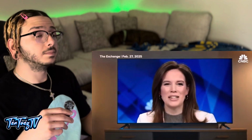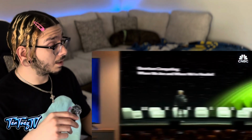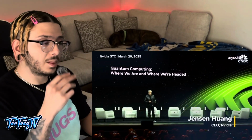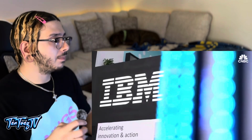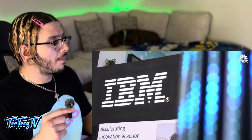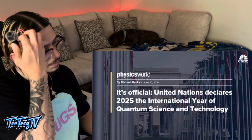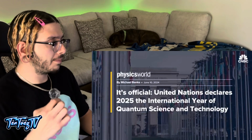Amazon jumping into the quantum computing race with its first chip. We're going to open a quantum research lab in Boston. It will likely be the most advanced accelerated computing hybrid quantum computing research lab in the world. Intel and IBM are also working to develop quantum technology, as are governments and numerous startups. The United Nations has even proclaimed 2025 as the International Year of Quantum Science.